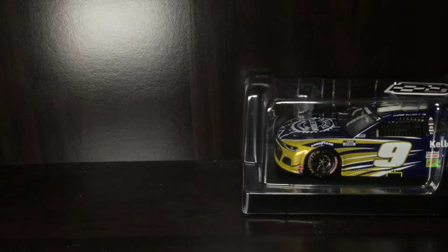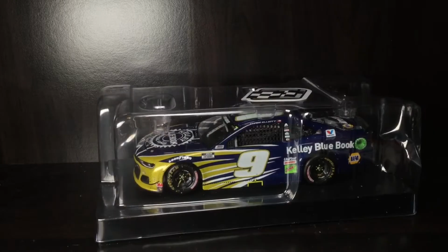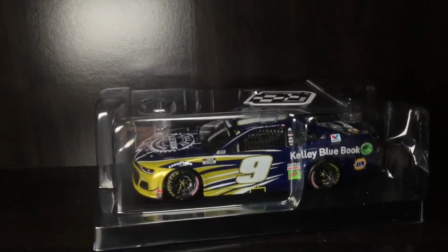So go ahead and get the box out. Ooh, it does have the card in there, guys. It does have the card. We'll take a look at that. And oh my God, they went even cheaper on this. Holy sheesh. Lionel continues to get cheaper and cheaper with their diecasts.